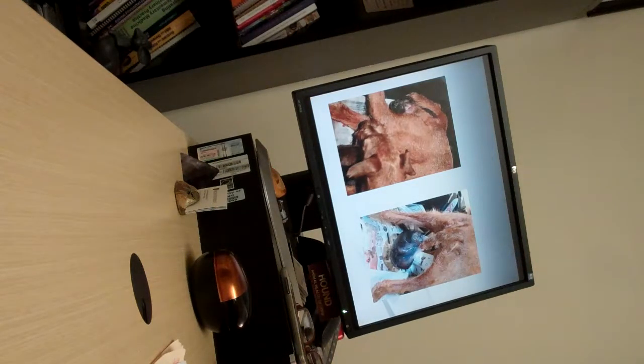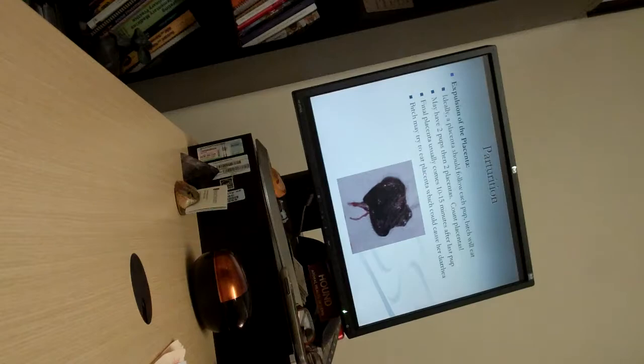Here are just some pictures of a border collie going through the active delivery phase. The third stage is the expulsion of the placenta. And so ideally a placenta should follow each pup.